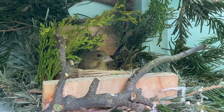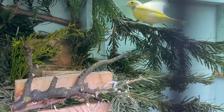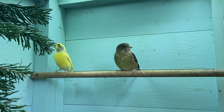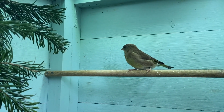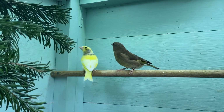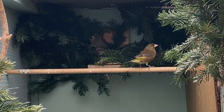So this is a normal hen to a pied cock. I bought the pied cock in last year. He's quite a lightly pied bird, so as you can see most of him is clear. He's got some pied markings around the cheeks and around the back of the neck, and the rest of him is clear. So hopefully we should get some nice pieds from these guys. The normal hen's great as well.